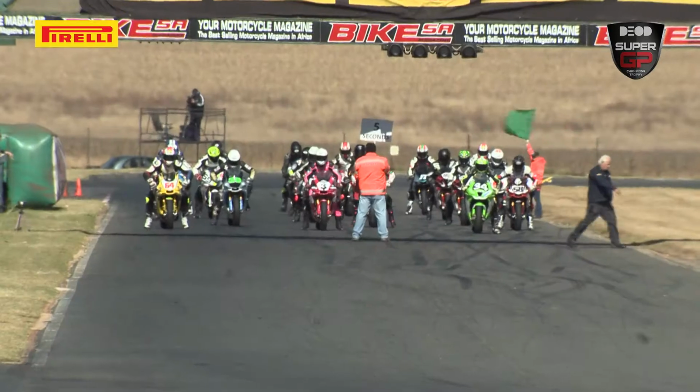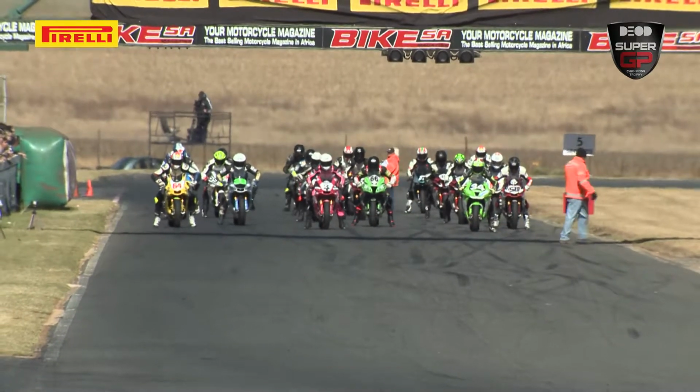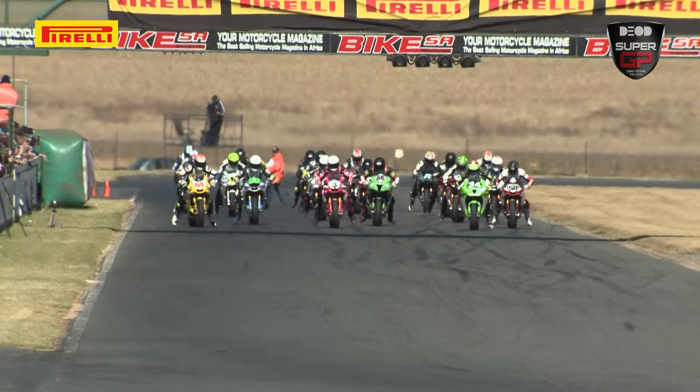Here we go. That's your front row. Green flag at the back. 5-second board as the man walks across. Keep an eye on the lights as they go out. We go racing. And who's going to have what it takes to get the holeshot?